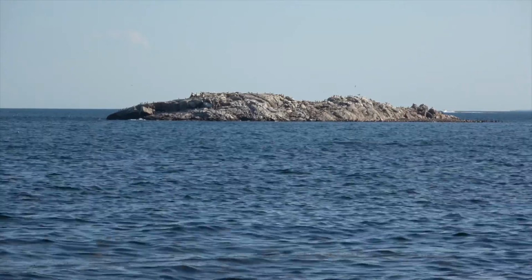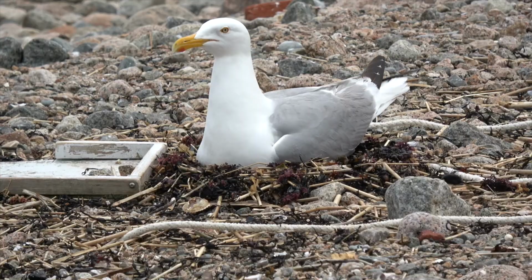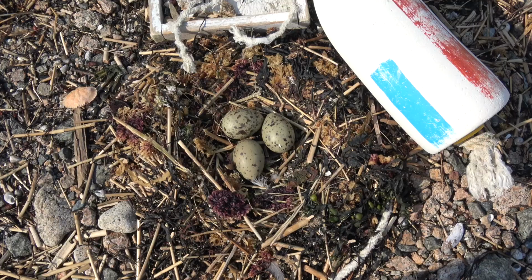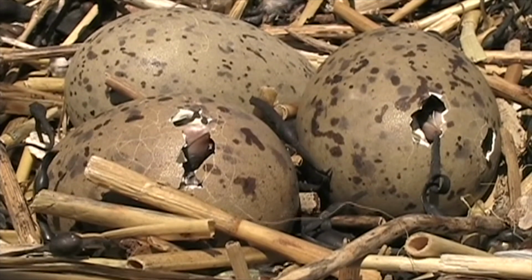Islands along Cape Ann's coast are magnets for many breeding birds in spring. Herring and black-backed gulls often colonize the rocky beaches above the high tide line. Their nests are constructed with whatever seaweeds, grasses, or even beach litter is close by. Their eggs, well camouflaged, hatch in about a month.